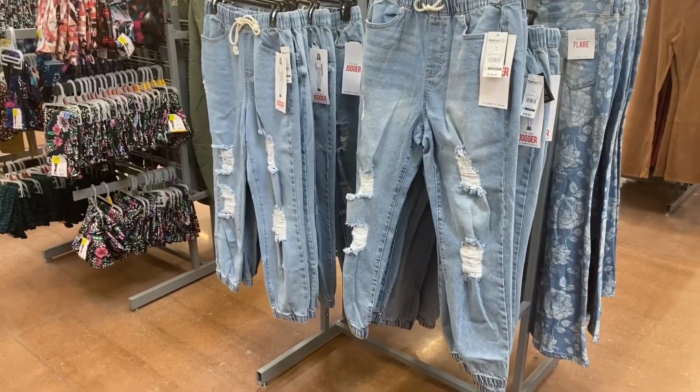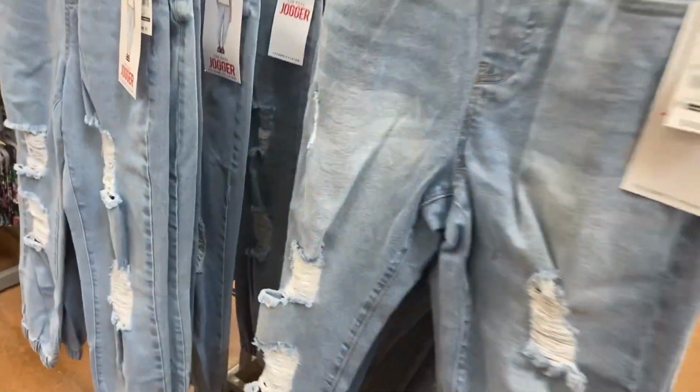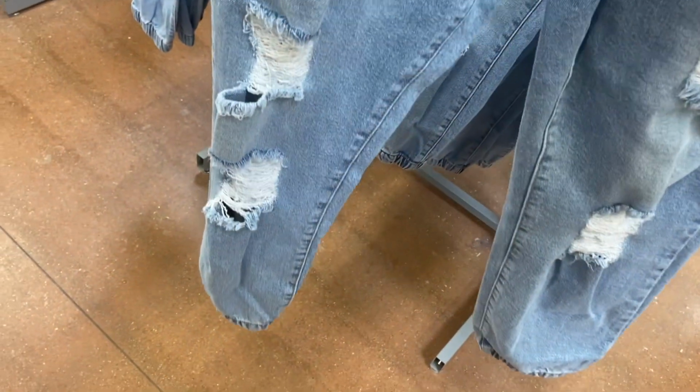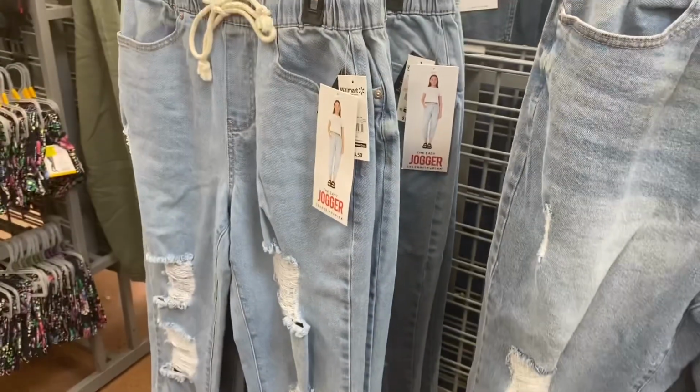Okay, they also have some new celebrity pink joggers here. These are actually really cool. $18.50. It has elastic around and then the drawstring. It has a lot of destruction. I can't think of the word right there. All right, let's go see what else there is.